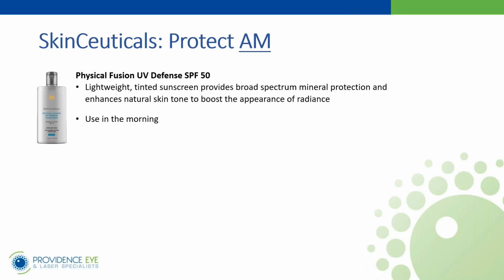SPF is an incredibly important part of any skin regimen as well. You want to make sure that you've protected your skin from that UV radiation.